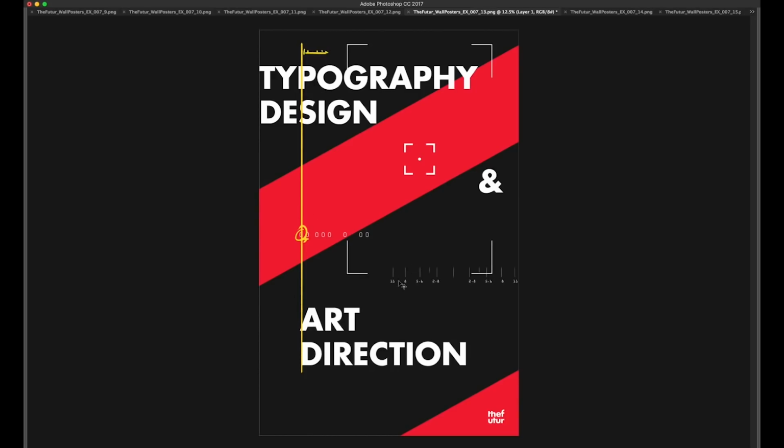I really like this element here, these vertical tick marks that you've included that show the aperture or something. I don't know what that is. That's what it feels like. It's a nice layout again, and well done. So we're talking about very, very minor things. Let's go to the next one.